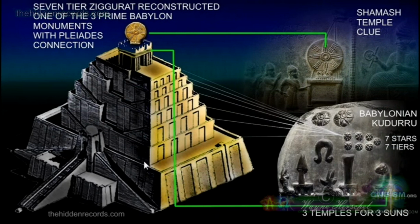These are what the ziggurats look like. This is a 7-tiered ziggurat. 7 tiers, I think, for one pyramid over the other. That, I think, represents the Pleiades when it's shown like that with 7 tiers. And there's the temple monument on the top. Notice how it looks like these little descriptions down here. There's the temple, and it was on top of a pyramid. And that is the placing of that monument from the Shamash stela.